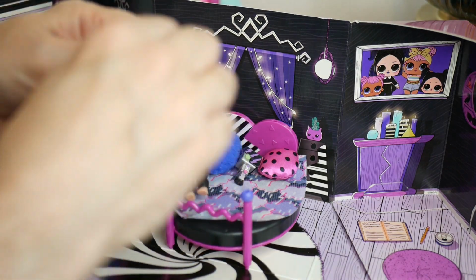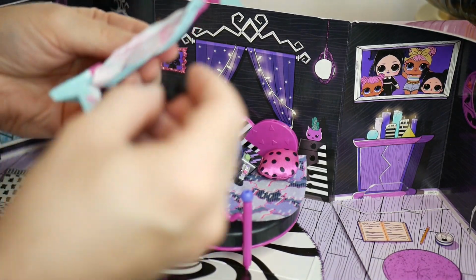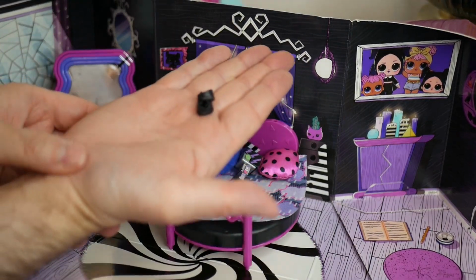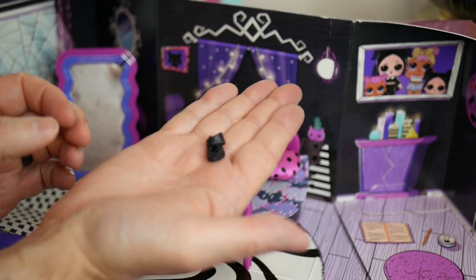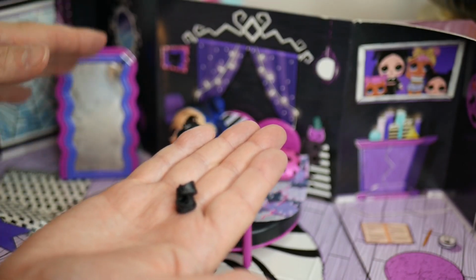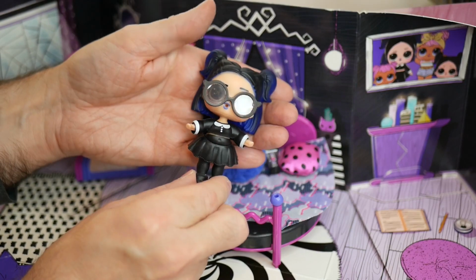And what's this? This is the last bit. This is probably shoes, I would imagine. Yeah, so we've got some tiny, tiny shoes here, which you probably can't see. There we go. Okay, I am going to stop recording. I'm going to get her dressed up and then we'll have a final look at her in her room. So here we go. So this is the doll.